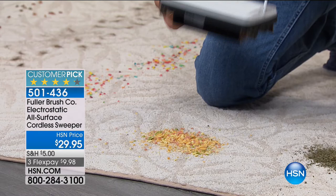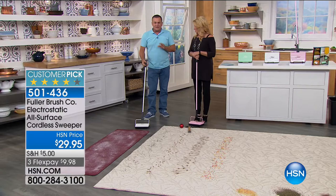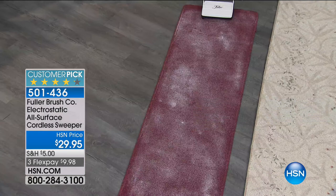Now again, it doesn't matter if it's big particles or little particles, if you can roll over it. And what I love about it too, it doesn't matter where that dirt is. It could be underneath your furniture. It lays down almost flat to the floor like this. So you can go under your bed, under a chair, a sofa. And again, it's got floating wheels, so you can go from hardwood right up onto carpet or any floor surface.